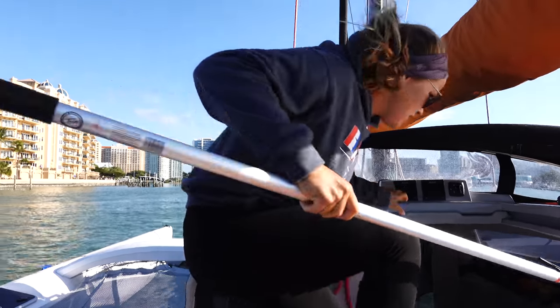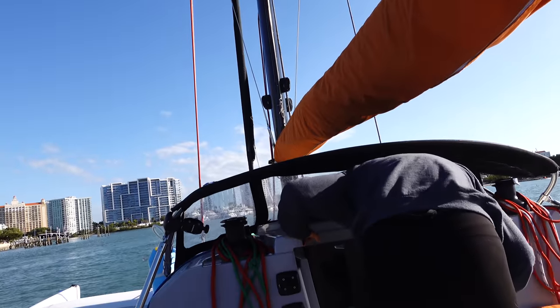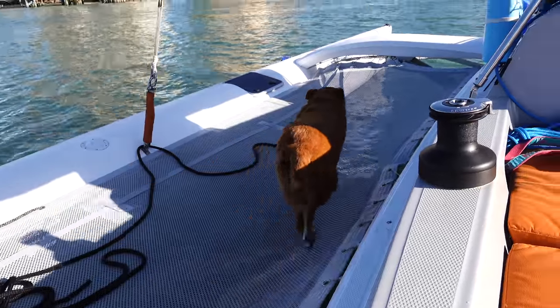The wind is directly offshore, so we'll be beam reaching all the way down, which will be a very pleasant sail. 48 miles or so to Cayo Costa. We're just gonna top off with water here at Marina Jack's real quick and get the jetty ashore before we go.